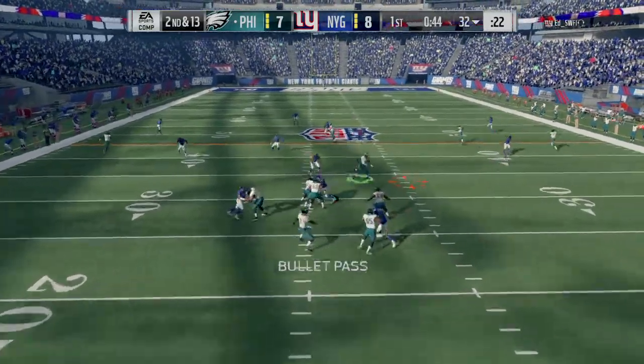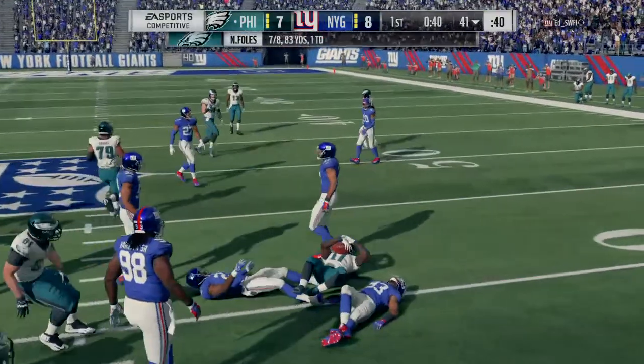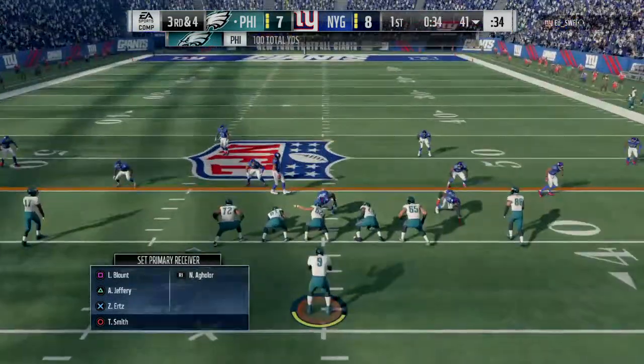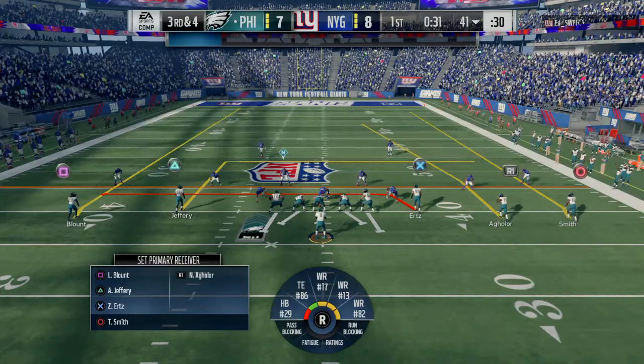From the shotgun, he'll look to throw. And he'll hit Jeffrey, complete. And they'll get 9 there as that sets him up better for third down. The Eagles on third down, a perfect 3 for 3 as they look to keep that streak going. This is 3rd and 4.